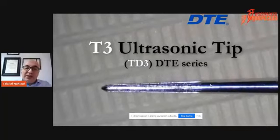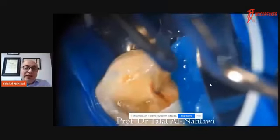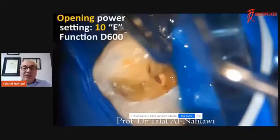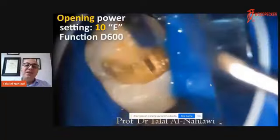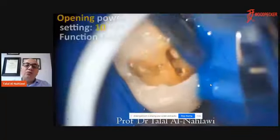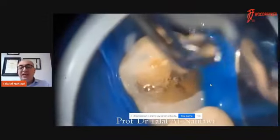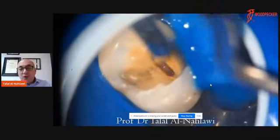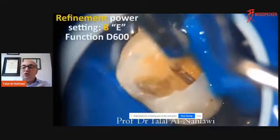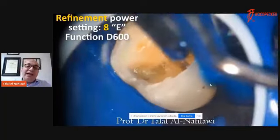and use the T3 ultrasonic tip, and we can increase the power up to 8, up to 10 if you need, because it is strong and it can withstand, and I need good cutting efficiency. Here I'm using 10 power setting, and as you can see, I'm going lingually. I'm trying not to remove too much structure. As you can see, because it's ultrasonic performing with a special design, it is not removing too much structure mesially and distally. Don't forget always to use the coolant in order not to elevate the temperature of the tooth structure. And here I am doing refinement.